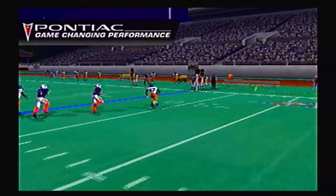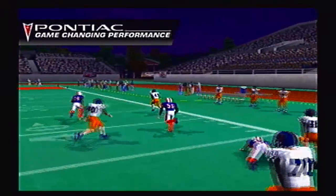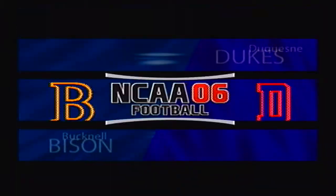A touchdown that they desperately needed as they had a goose egg on the scoreboard up until this point. Nice attempt here by the defensive back trying to get up to him. It's not fast enough.